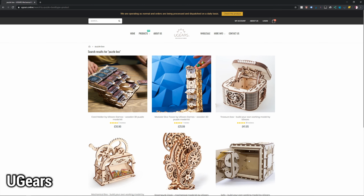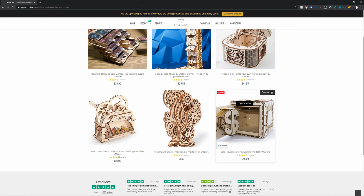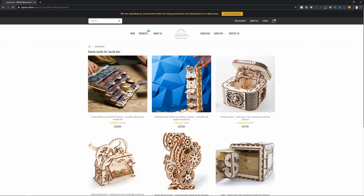UGears.online is kind of another build-it type of box place. They have a whole lot of things from beginner, intermediate to expert. These aren't all kinds of puzzle boxes though. So you get the wooden 3D puzzle model kit. Yeah, treasure box kits. So you can kind of create your own stuff. Mechanical box, steampunk clock and all that stuff. So this is sort of an honorable mention, I suppose.